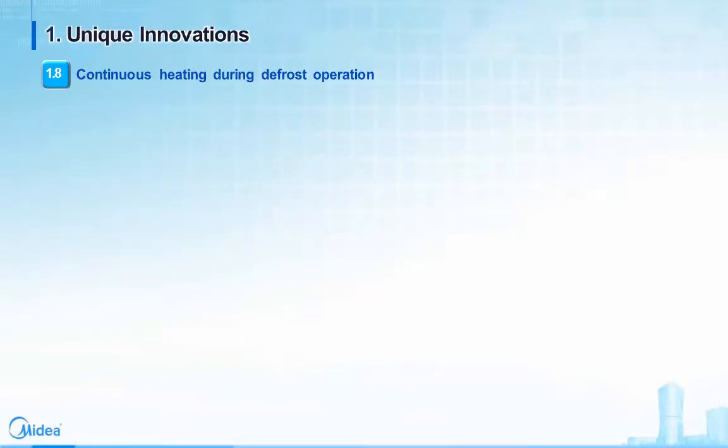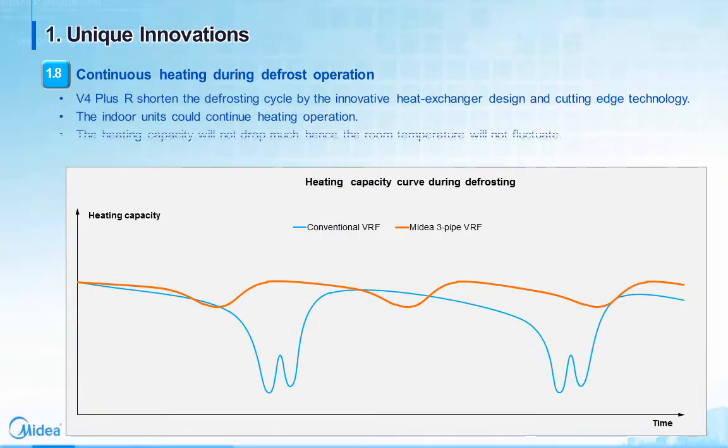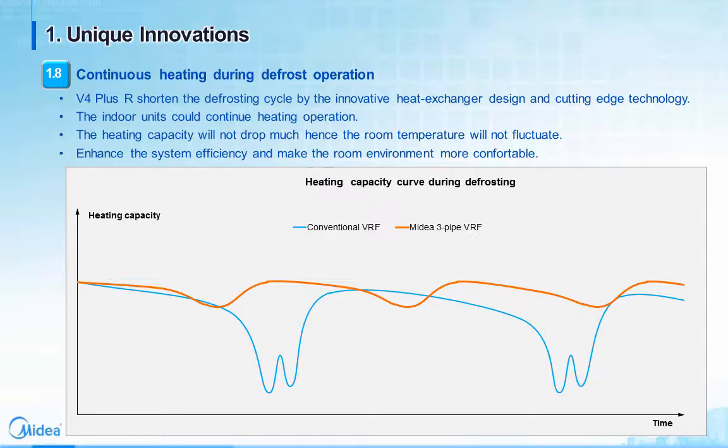What does the continuous heating function benefit for? This graph is the heating capacity output curve during defrosting operation. The blue curve stands for the heating capacity output of a conventional system, and the brown curve stands for the heating capacity output of Midea's 3-pipe system. The x-axis shows the running time and the y-axis shows the heating capacity. Let's look at the brown curve. Compared to the 2-pipe system, the heating capacity output will drop only a little, hence the room temperature will not fluctuate, giving a more comfortable environment.